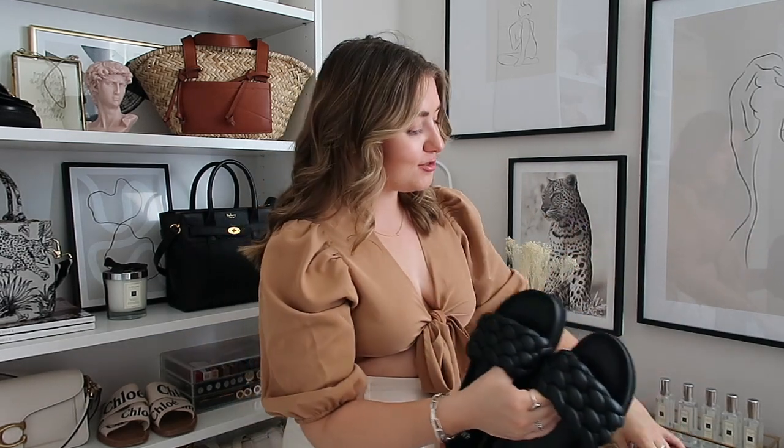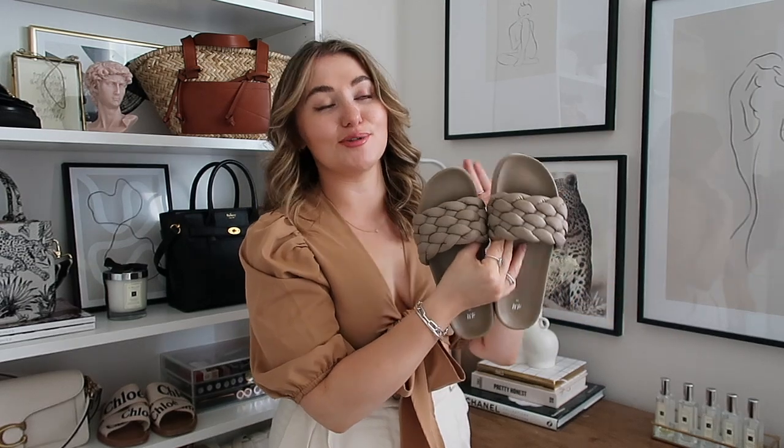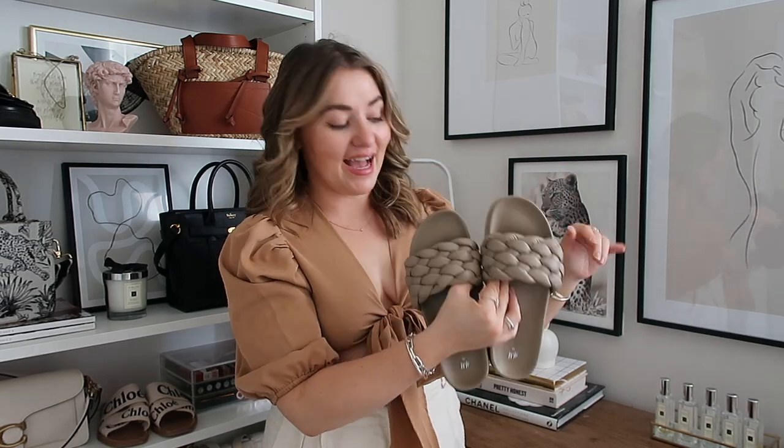I got them in black and then I also got them in the beige just because I loved them so much and I wanted to be able to have both to wear with different outfits on different occasions with different colours and different vibes, and I do that a lot. I love buying the same thing in different colours. When I know I like something, I know I like something. And I'm gonna pick it up in every single colour.